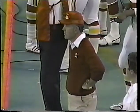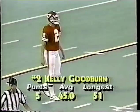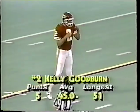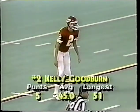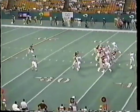Yep, Shane Swanson the back again now for punt return. Kelly Goodburn, who booms it a long way, ready to unload again, and Swanson, who's been running him back with almost 200 yards on kick returns combined with his pass receiving yardage.